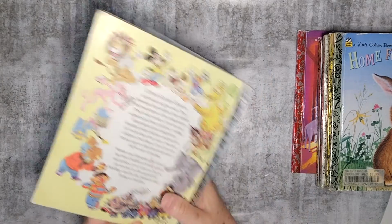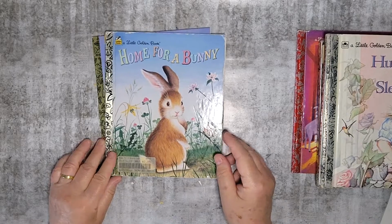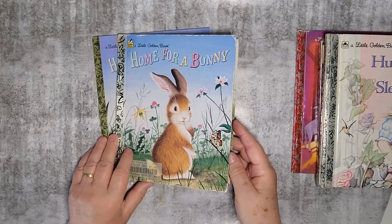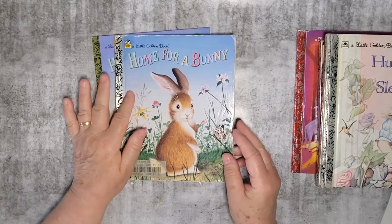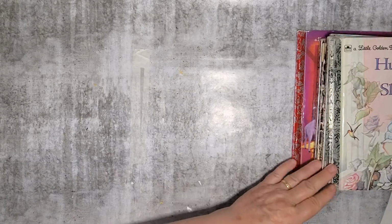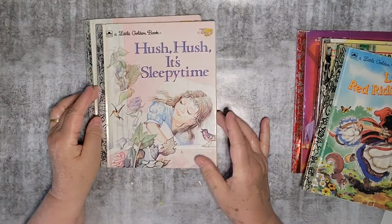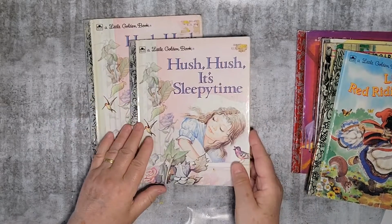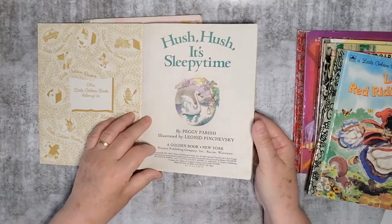That's cute. And I have made a journal with this before, but I love doing it so much, so I picked up two of these again. If you haven't seen, I've sold this journal, and I have done a flip through of this book before, so I'm not going to do it again. So I picked up two to make a new journal, of course. And I've got a feeling I showed this in my last holiday haul, Hush Hush It's Sleepy Time, and I found another one. So I picked up both because, again, I like to have two to make a journal with.